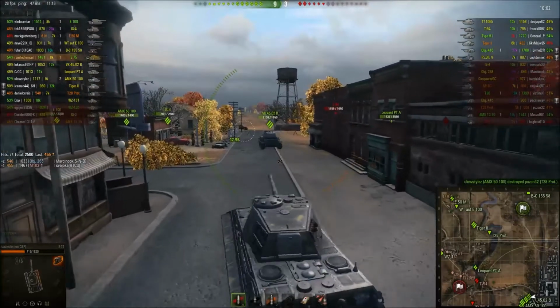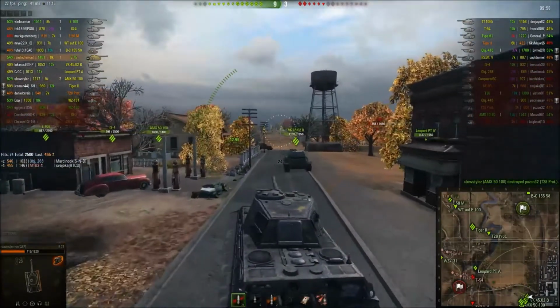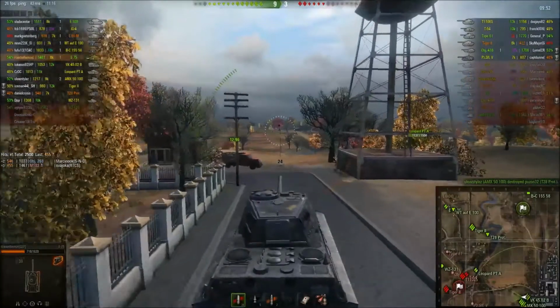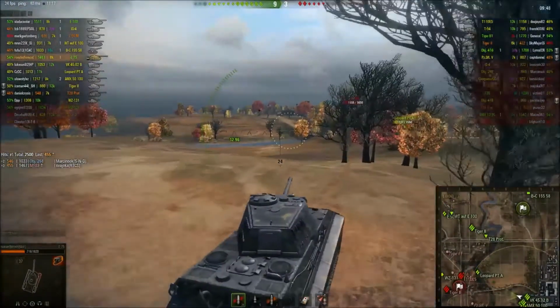Try and take a cheeky shot at that guy, but it didn't quite work. Stir a mill on the ridge. Have we got shots? No, we don't. We disappeared. We're going to keep advancing. Try and get underneath the gun lines.